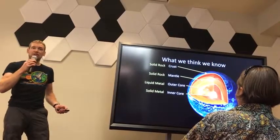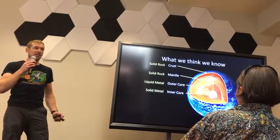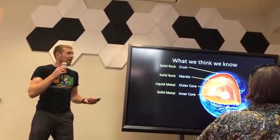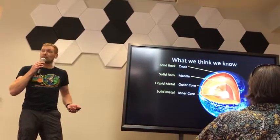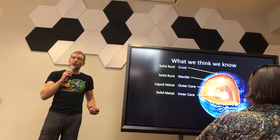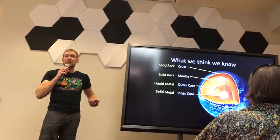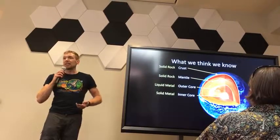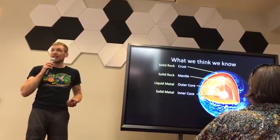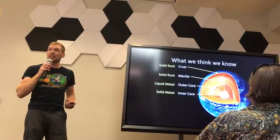We've been trying to work out what's inside the Earth for about 100 years. And our present understanding is that we have a crust and a mantle that are both made of rock. And then below that, we have the core. The core is hot, it's made of metal, it has a liquid iron outer core and a solid iron inner core. We think that's made of crystalline metal.